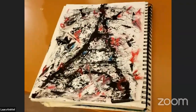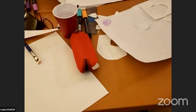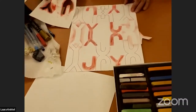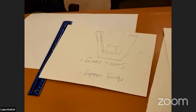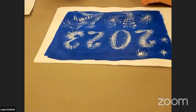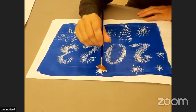This is Heather's Eiffel Tower. I love it. I do too. This is Mika. Pat's stenciling. She's using soft pastel, which never occurred to me, and it works. Jane has been knitting today, which is awesome. Sally is doing her letters with a ruler. Why not? And Tamara's jumped ahead to the new year already, and she's printmaking with a shaped brush. She's making a lovely painting.